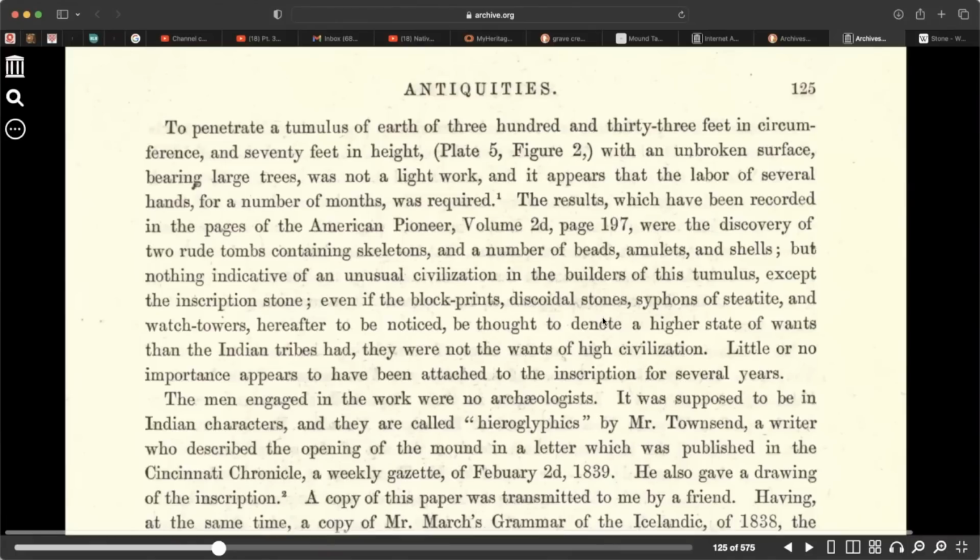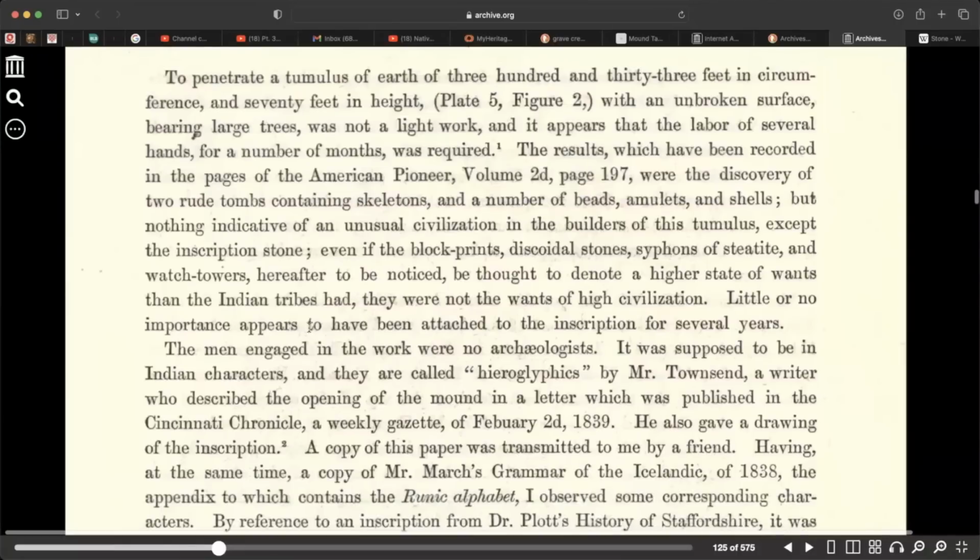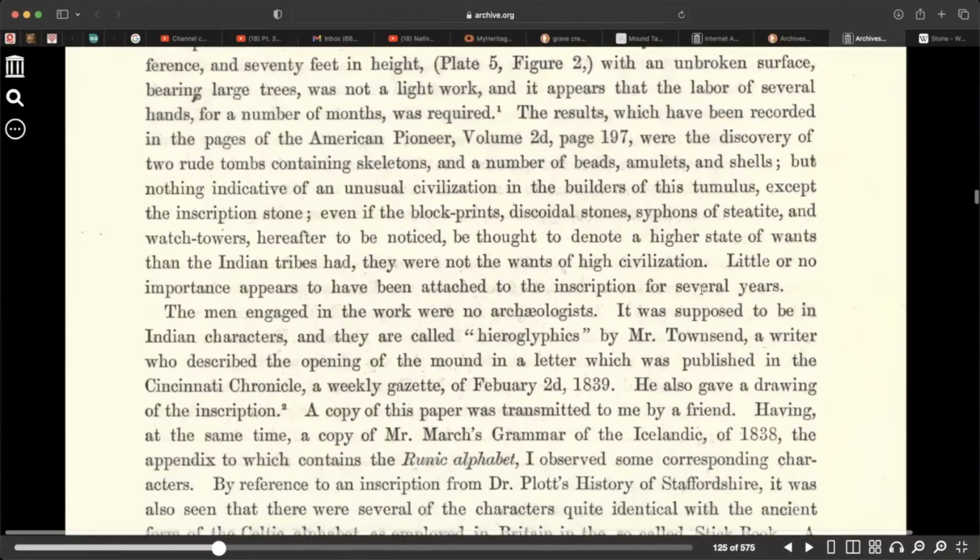The results, which have been recorded in the pages of the American Pioneer, volume 2D, page 197, were the discovery of 2 rude tombs containing skeletons and a number of beads, amulets, and shells, but nothing indicative of an unusual civilization in the builders of this tumulus, except the inscription stone. Even if the block prints, discoidal stones, siphons of steatite, and watchtowers hereafter to be noticed, be thought to denote a higher state of want than the Indian tribes had, they were not the ones of high civilization. Little or no importance appears to have been attached to the inscription for several years.